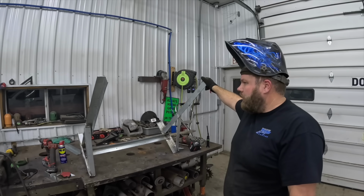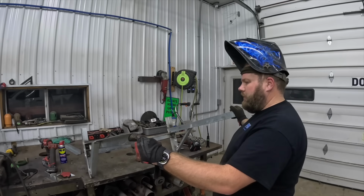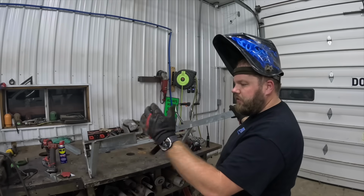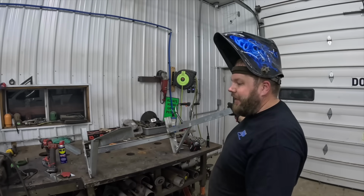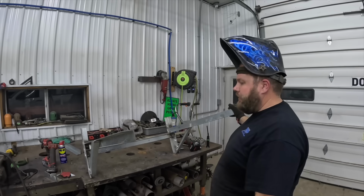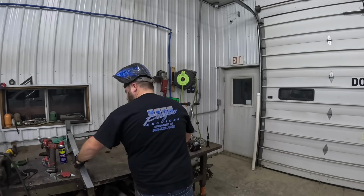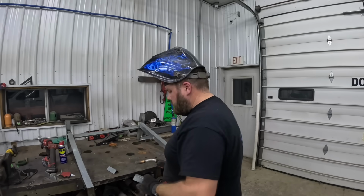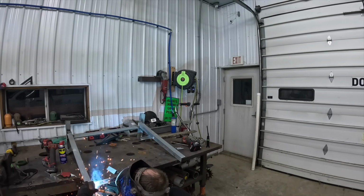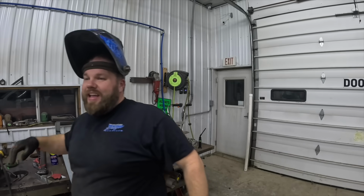So let's go see if, oh, I know one more thing I wanted to do. I want to put some stops out here so they could never slide off. So you'd have to lift it up and pull them out. Yep. More scrap steel. Alright. Now we should be good.